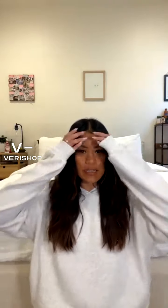Okay, so one of my favorite fall essentials, and something that you're gonna be comfy in pretty much all the time, and you can either dress up or down, are matching sets, aka sweatsuit sets, basically. So this one is from Madewell.